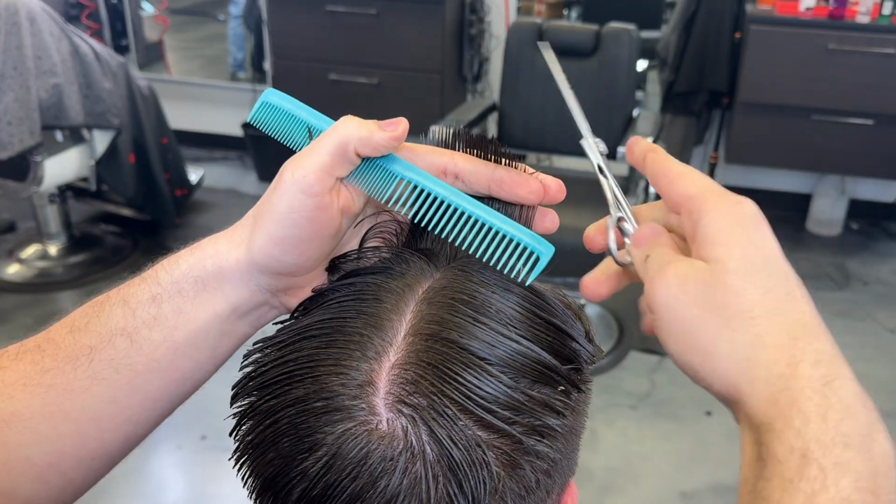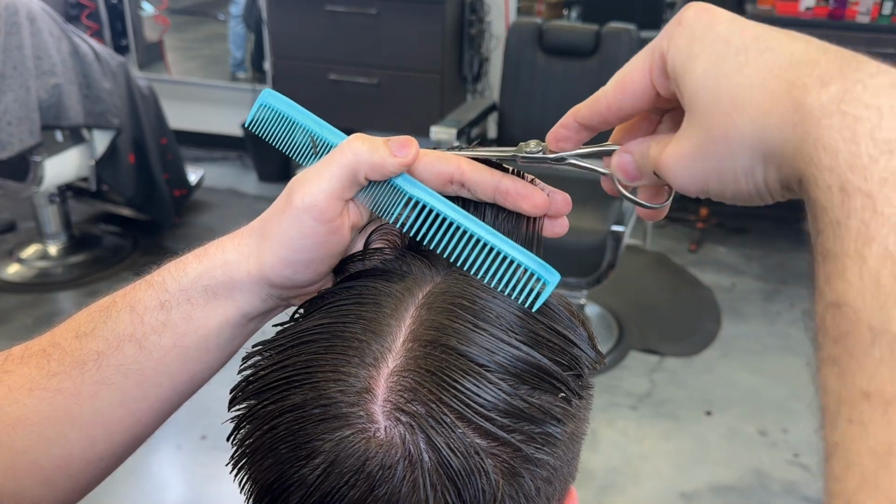So I'm just going and I'm just cutting the top, keeping it even. This is a pompadour hairstyle.